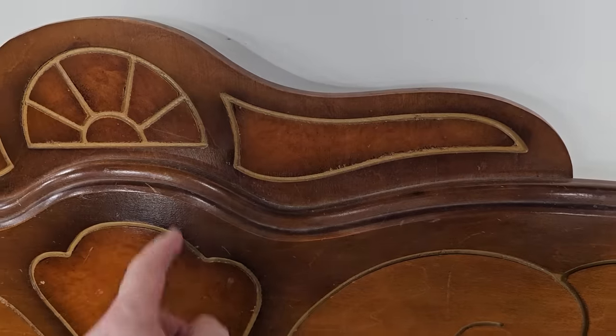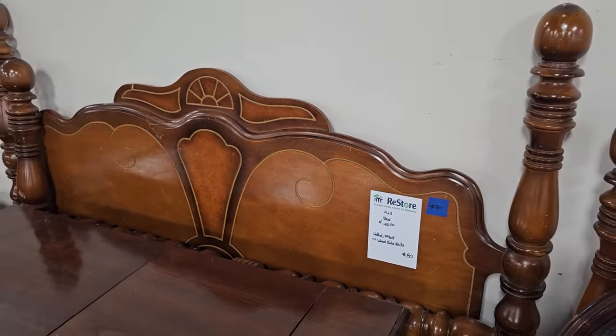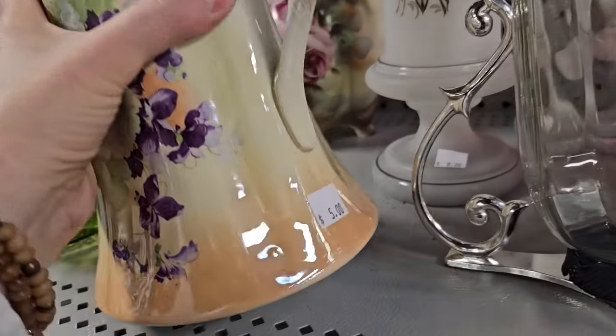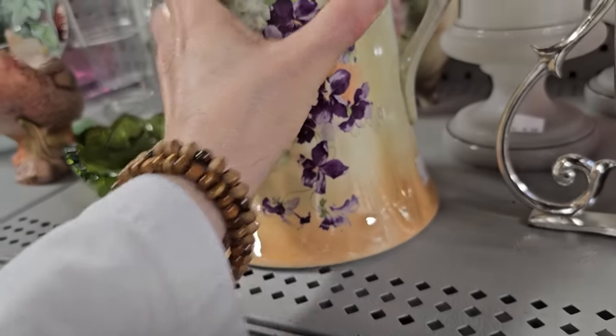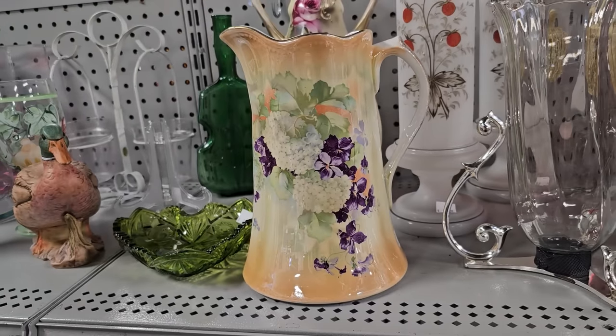It comes with a headboard, footboard, and the wood side rails. I like that Art Deco look. This is possibly a vintage Jean Pouyat Limoges hand-painted pitcher. They've got it here for $5. I saw where someone had listed one online for $189. And this is another amazing find.